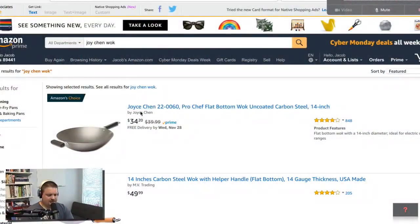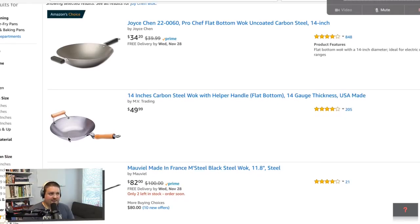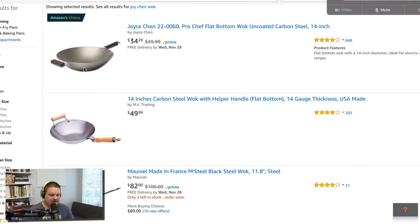But let me show you the Joyce Chen wok. It's this guy here. So you can see this is the one. Actually, I bought this one originally. The carbon steel, and it has the flat bottom, so it sits on the gas burner, and it does a good job. Now, the problem with this is this handle right here gets in the way of you flipping stuff. And it looks like this one right here, which wasn't an option when I bought before, doesn't get in the way, right? Because it's not bent up.